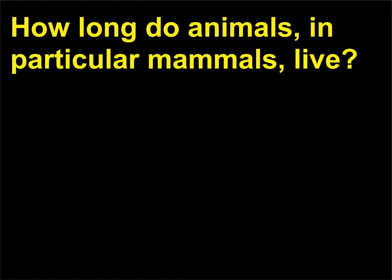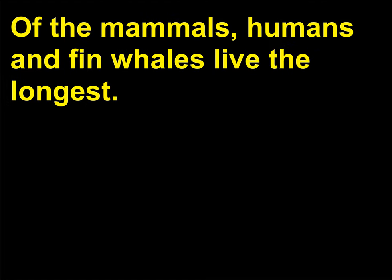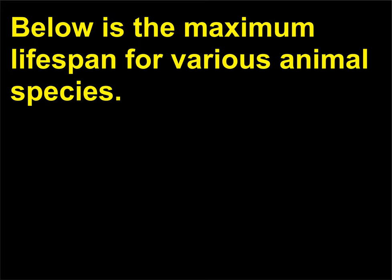How long do animals, in particular mammals, live? Of the mammals, humans and fin whales live the longest. Below is the maximum lifespan for various animal species.